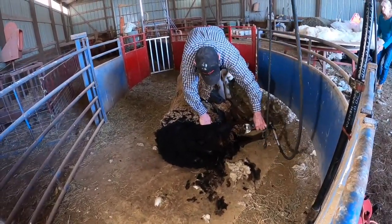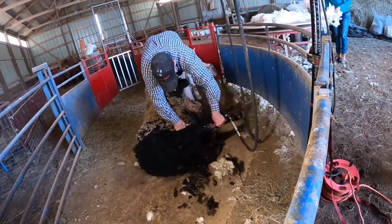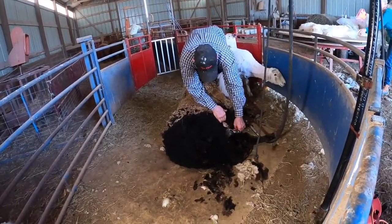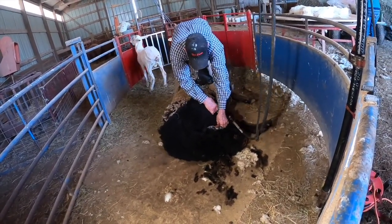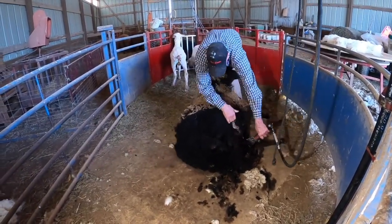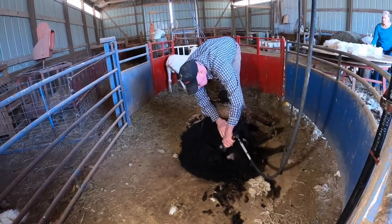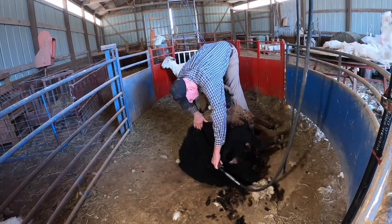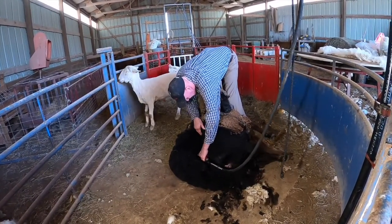Look at the cutter head. You could get your fingers in it. Now compare that to the ones I use. Well, depending on the shearing conditions, they're useful. Wow. See how black that is? Beautiful.